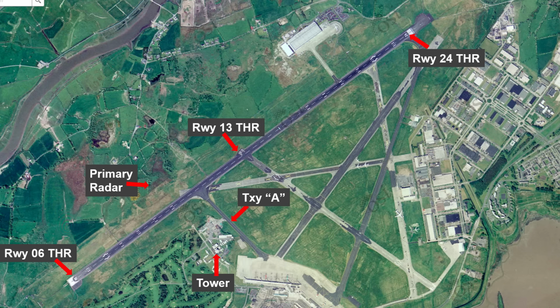What was very lucky was that it didn't hit the primary radar head in Shannon, which is basically abeam the tower. It was pretty close to hitting it, and if it had, the aircraft would not have been able to be observed on primary radar, and it would have been a much worse situation, as he would not have been able to be guided back to the airfield.